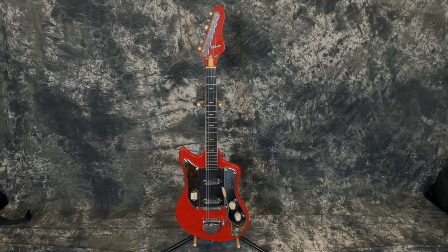We're calling it a 1960s, they made it from 1963 to 67. We can't identify it because it doesn't have a serial number, so let's call it 1965. 1965, made in Japan, Fujigen Gakki made St. George model DC-2. So, that's a lot of words for this guitar.